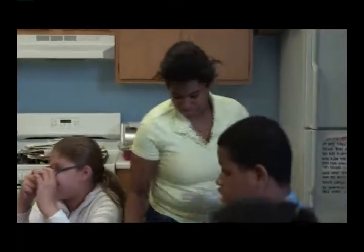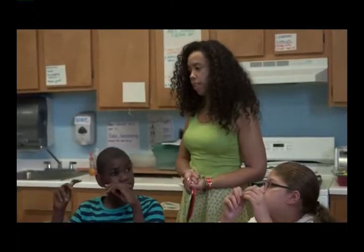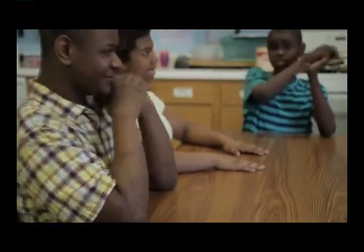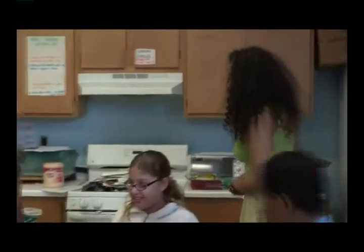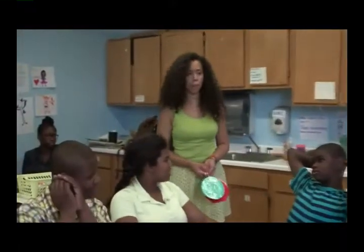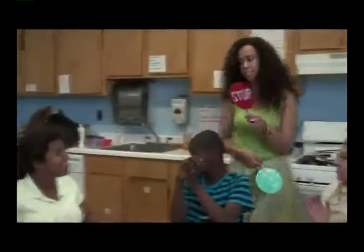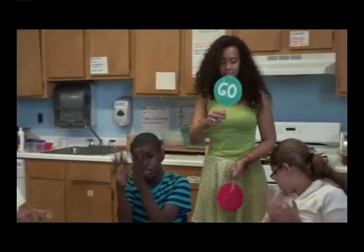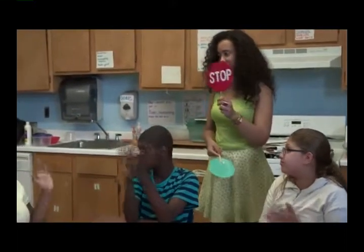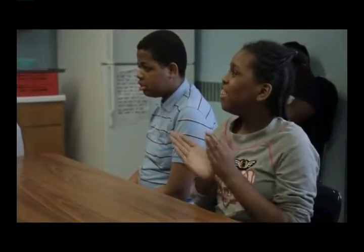Good helper. And before we go, we'll do the signs one last time. I say we do hand clapping. Yes. Okay? So when you see go, clap your hands. When you see stop, stop. Ready, go. Then we cross the light. And that's how we get to Coney Island. Ooh, Taya.